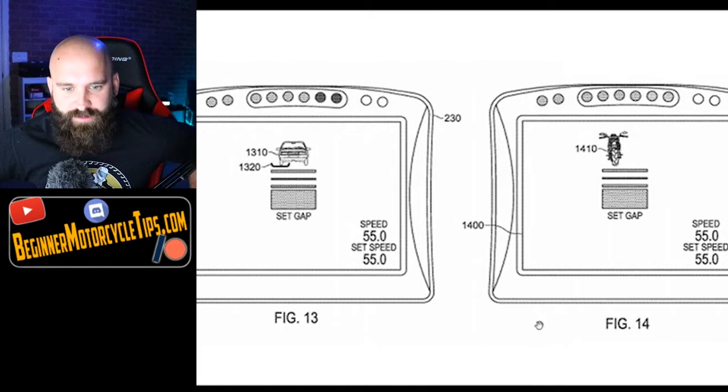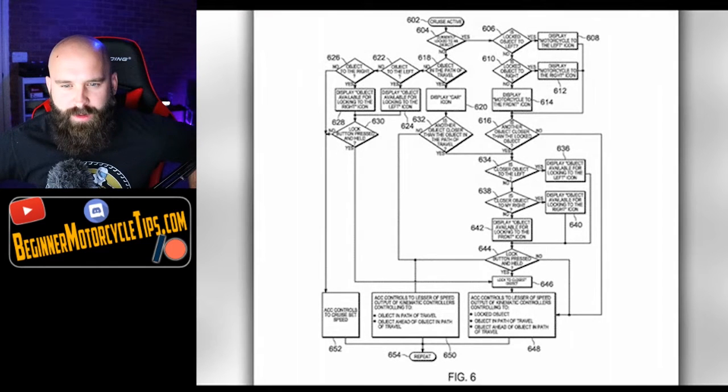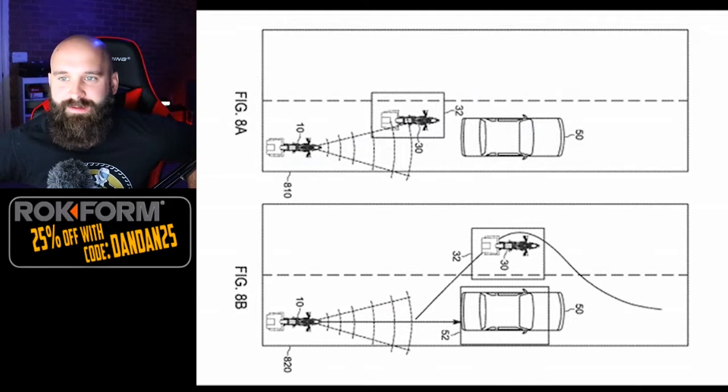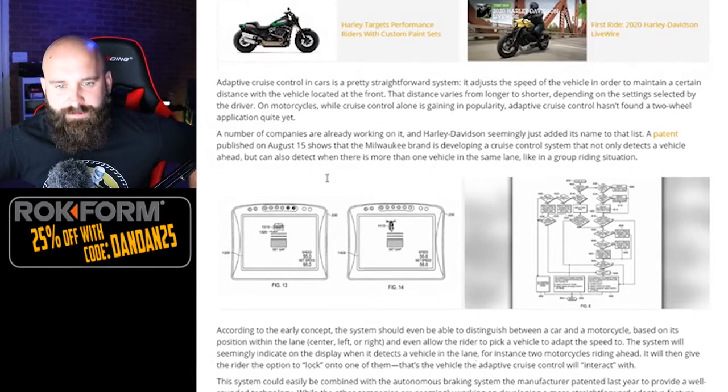This looks like their infotainment system, so it's going to match the speed and it's going to set a gap. So that's actually really cool. This is probably the wiring. No, yeah, it's another figure. But yeah, this is the aspect right here. So it's actually going to change some things. This is the patent that they filed. It says a number of companies are already working on it, and Harley-Davidson seemingly just added its name to the list.